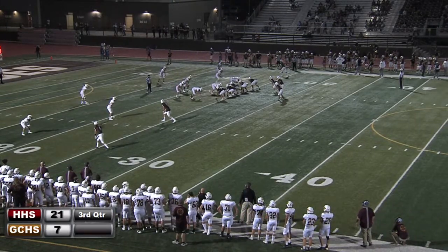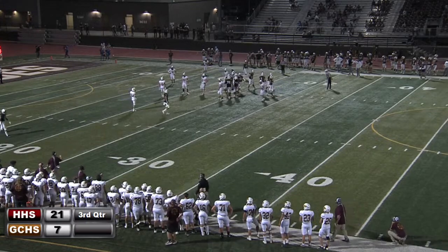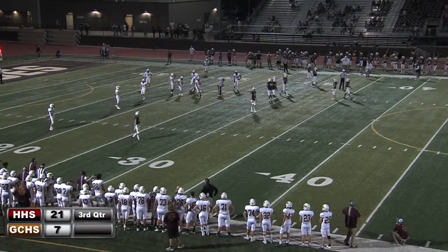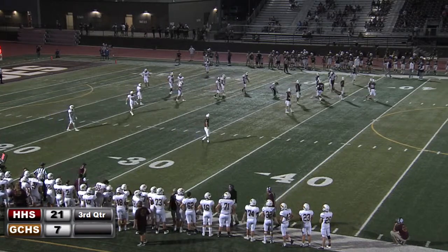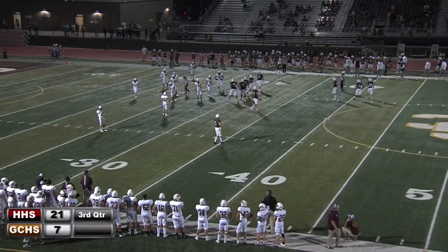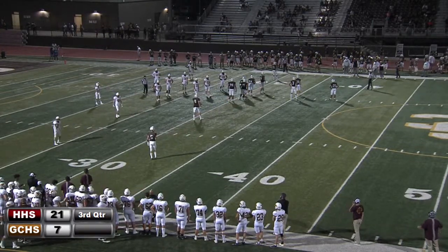Weesey with Janis to his left on 1st and 10 from the 24. Indians bring a blitz, and flags all over the field. Hays High had a blitz coming, and it looks like somebody for Garden City jumped, and that's Garden City's first flag of the night. It'll make 1st and 10, 1st and 15. 1st and 15 from the Hays High 29. This is play number 11 of the drive for the Buffaloes, a drive that started at their own 35-yard line.